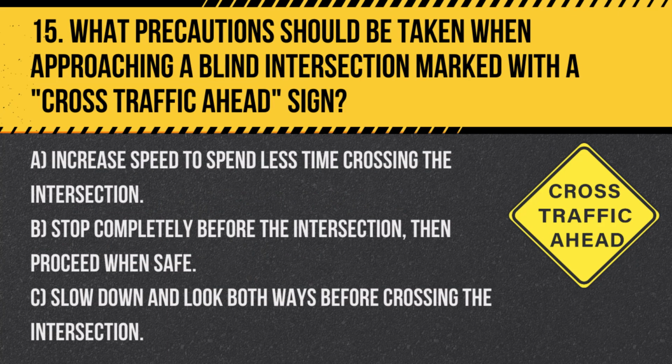Question 15. What precautions should be taken when approaching a blind intersection marked with a cross traffic ahead sign? A. Increase speed to spend less time crossing the intersection. B. Stop completely before the intersection, then proceed when safe. C. Slow down and look both ways before crossing the intersection. Answer. C. Slow down and look both ways before crossing the intersection. Blind intersections require extra caution due to limited visibility.